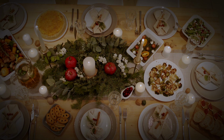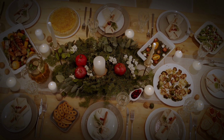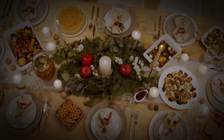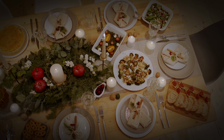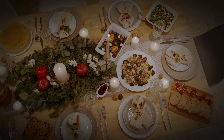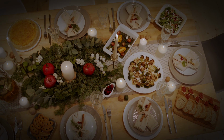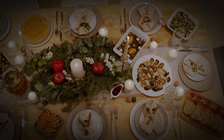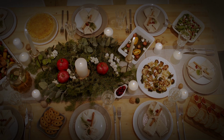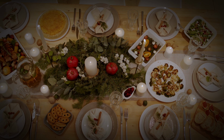Using a ladle or measuring cup, pour about 1/3 cup of batter onto the skillet for each pancake. Cook until bubbles form on the surface and the edges appear set, approximately 2 to 3 minutes. Flip the pancake with a spatula and cook for an additional 1 to 2 minutes, or until golden brown on both sides. Adjust the heat as needed to prevent burning.